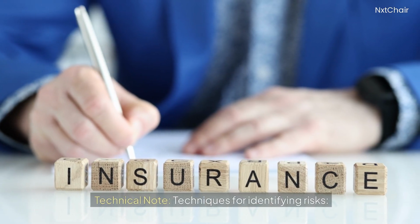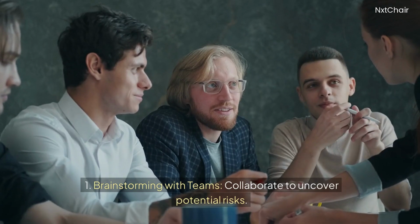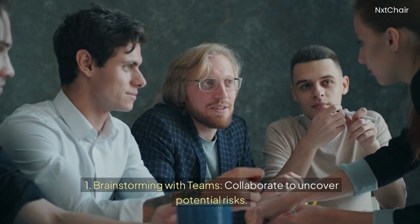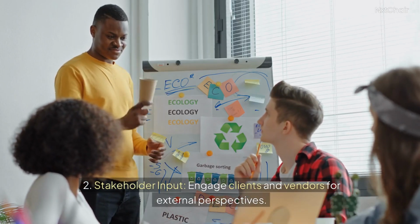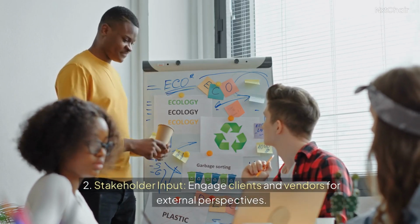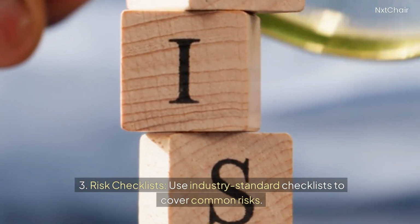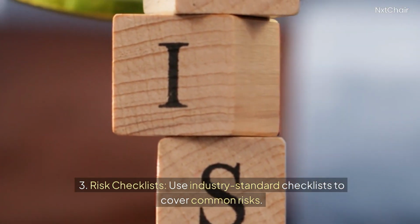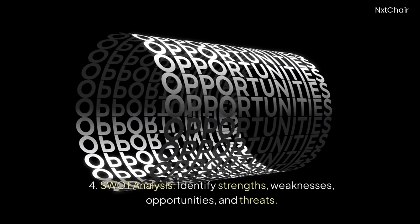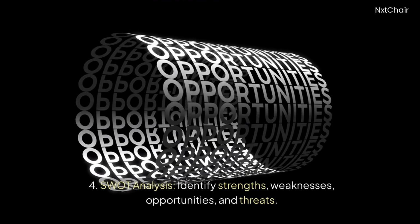Technical note: techniques for identifying risks. 1. Brainstorming with teams. Collaborate to uncover potential risks. 2. Stakeholder input. Engage clients and vendors for external perspectives. 3. Risk checklists. Use industry standard checklists to cover common risks. 4. SWOT analysis. Identify strengths, weaknesses, opportunities, and threats.